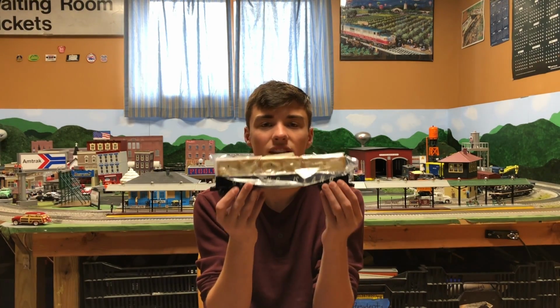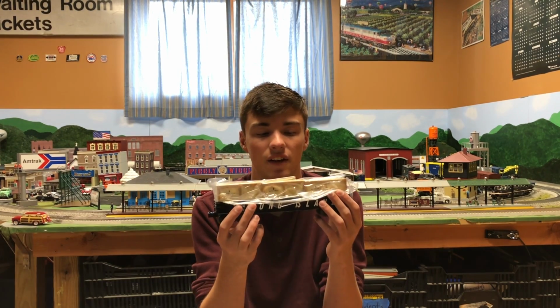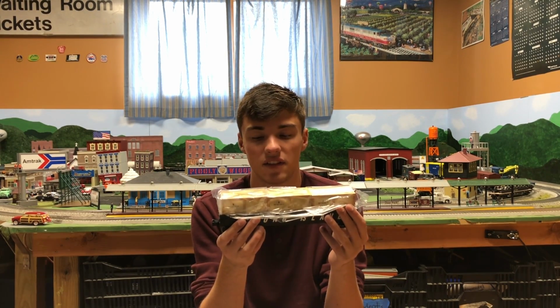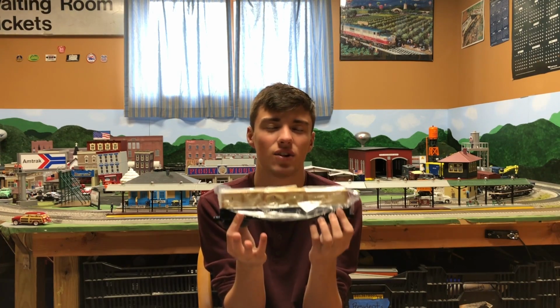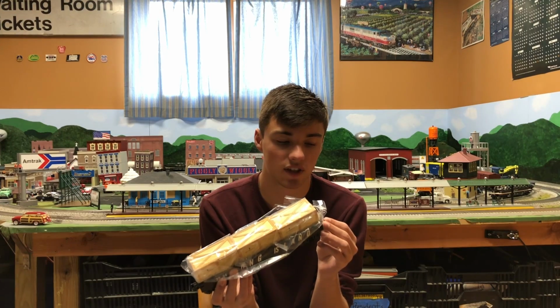Next up is another Long Island Railroad piece. This is also Rail King. It is a Long Island Railroad gondola with a few crates in it, and as you'll probably see a lot in this video, anything that has Long Island on the side, I instantly fall in love with. Just another great addition to the collection.